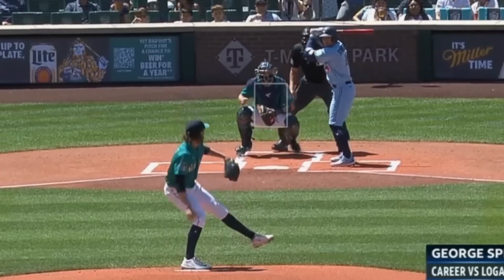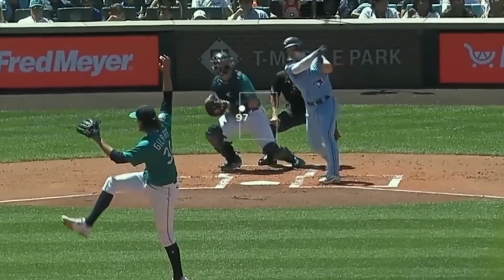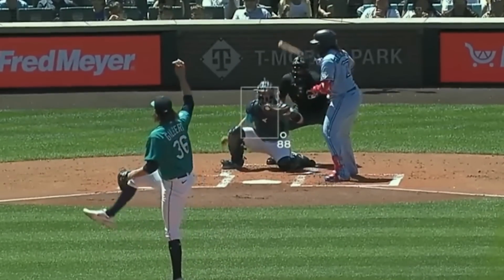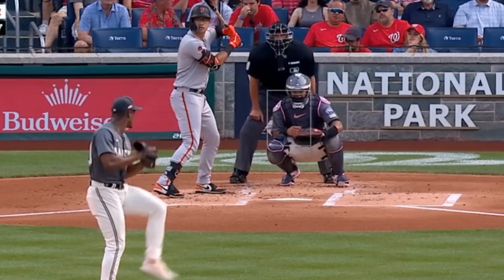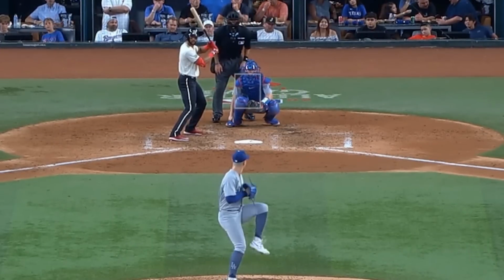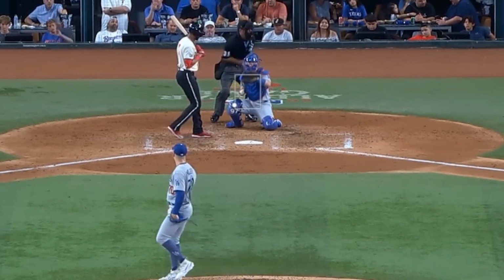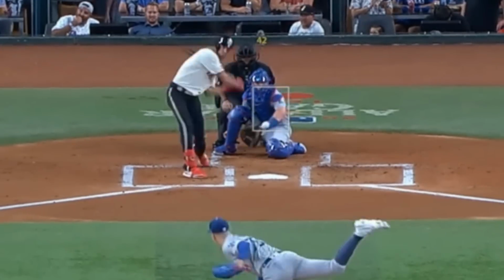Gausman faced Logan Gilbert, who had 5 Ks in 5 innings, giving up 5 runs, and had these fastballs and splitters. Josiah Gray had 4 Ks in 7 innings, and got Ks on these sliders and cutters. Bobby Miller had 6 Ks in 6 innings, giving up 3 runs, and had this upper 90s fastball, as well as these sliders and curveballs.